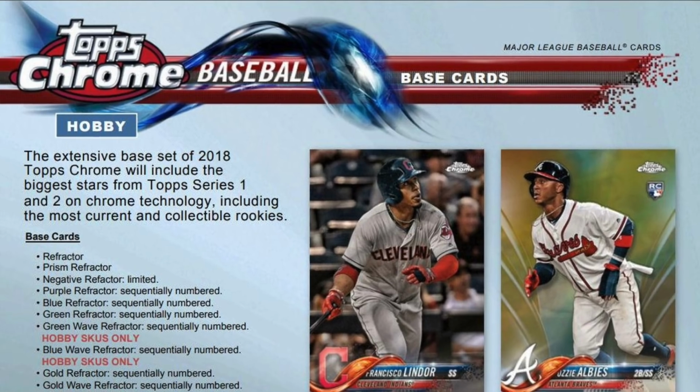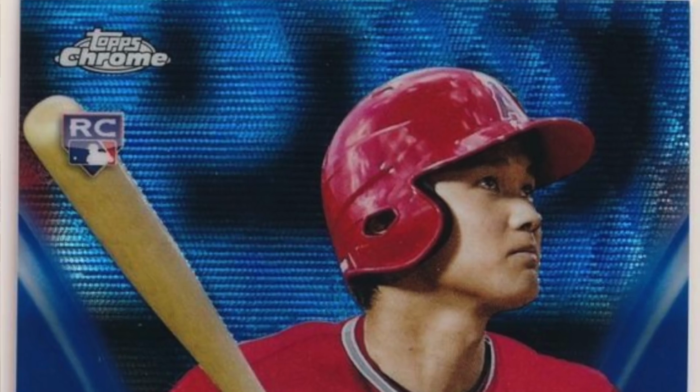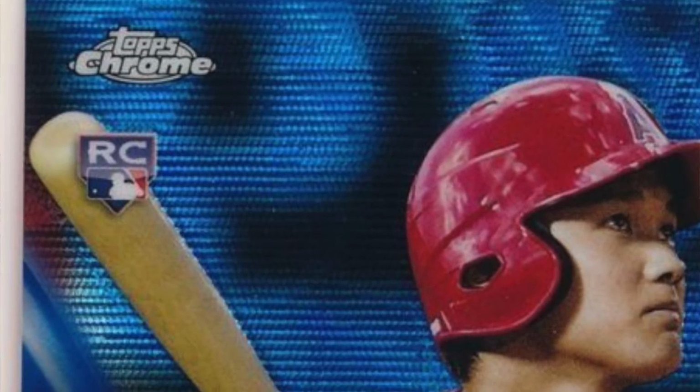For rookie cards, now rookie cards are when the player in baseball has already made it to the major leagues and has played in the major leagues. For rookie cards, the key set for those is Topps Chrome. That is the set that's going to have the player's rookie card with the RC logo to specify rookie card. There are other good sets in baseball as well.